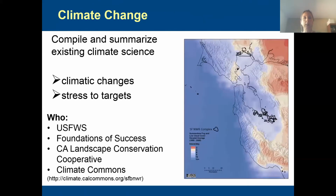I just wanted to make a little note here on climate change. I find that this is probably one of the most challenging aspects and really takes a lot of time to collate all the climate science that's out there, look at both the abiotic changes and how those could stress their targets, and then feed that back to the group to help them assess the threat of climate change and, you know, sea level rise, changes in fog dynamics, and so on.